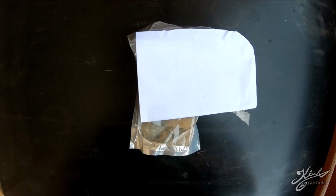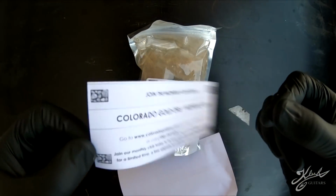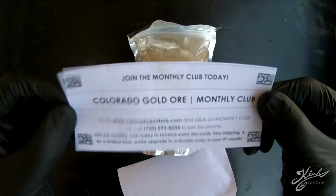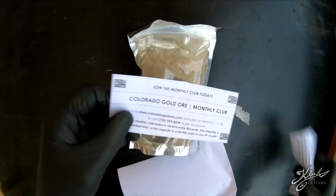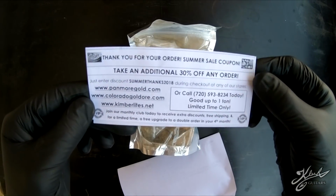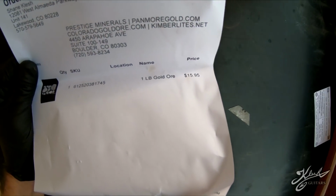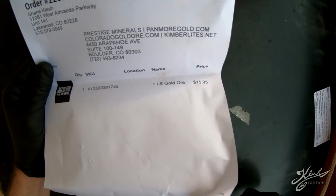Nothing else in the box. Join the monthly club, Colorado Gold Ore Monthly Club. Interesting. What else? Coupon, and here's the order. You can see right here, $16 for a 1 pound bag of gold ore.